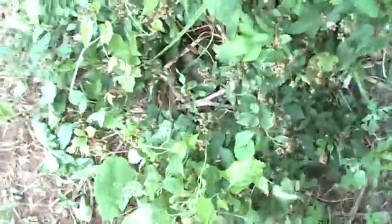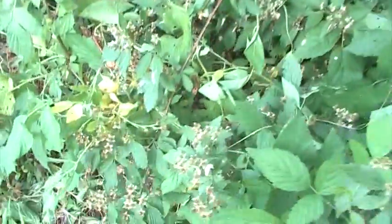Speaking of, back here is my humongous blackberry plant that I found this year, which is why this looks like a jungle. You can see all the little blackberries getting ready to grow. There's some more back there. There's some here. So I'm really looking forward to blackberry jellies and blackberry pies.